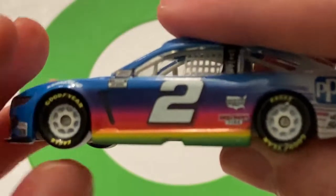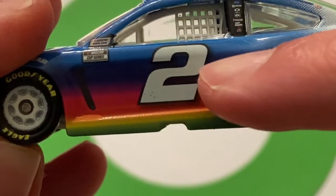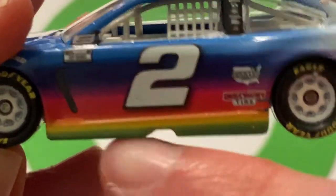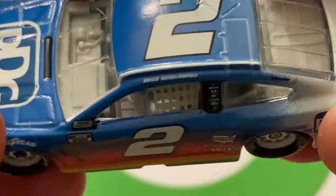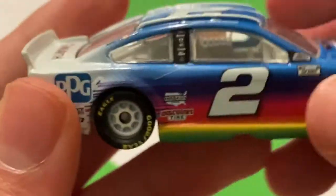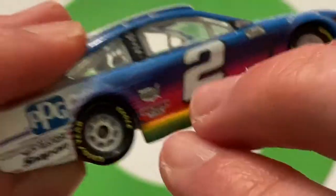And here you go from blue to a dark purple to a pinkish to a reddish orange. You go to a lighter orange, you go to a yellow, and then you go to a green. Looks very nice. So, yeah, I like the PPG scheme. The scheme, no different. Very nice scheme. This here, my only complaint is if it was a little bigger, kind of stretched out to the back here.